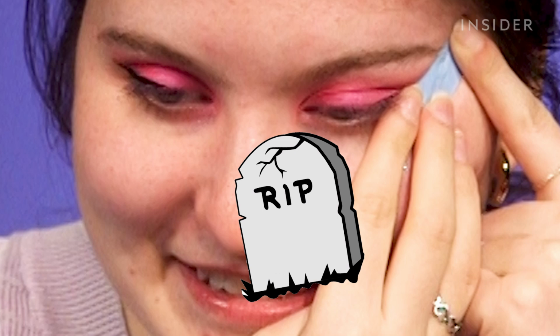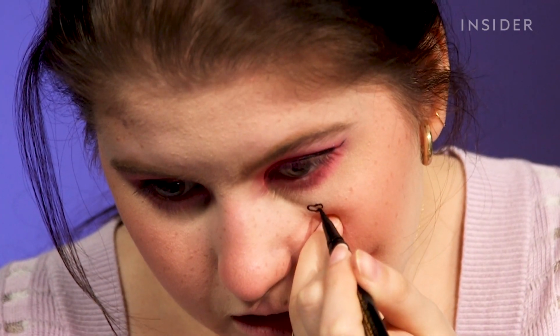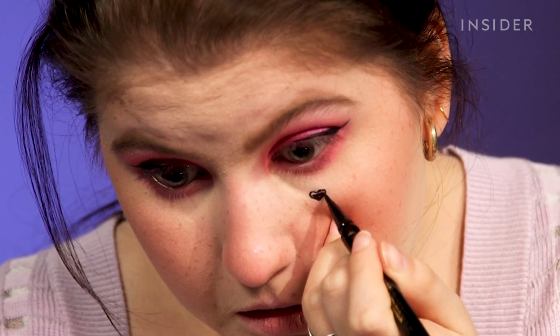Next, we have to draw the hearts on our face, under our eyes, like right here. And I literally feel like this might be harder than the eyeliner, and that's saying a lot because the eyeliner was incredibly hard. So, let's try this out. So this heart is a lot larger than the other heart. Being an e-girl is a lot harder than I really expected.